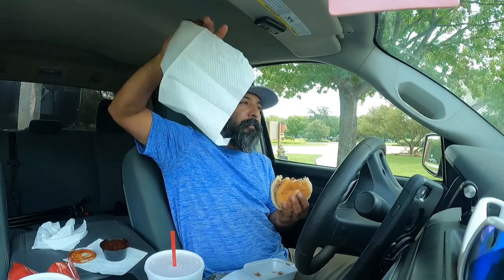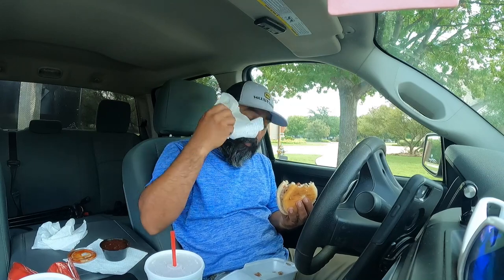Trying to find a place I could pull over with some shade. Found this little nice park here. Man, I thought I couldn't find a parking spot fast enough for me to stop and enjoy this barbecue sandwich. What a way to end the work week with a really good barbecue sandwich.